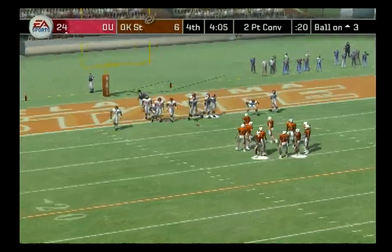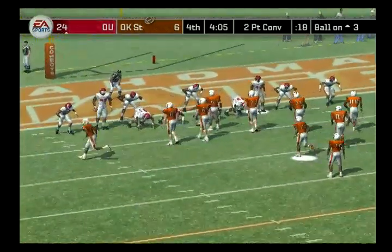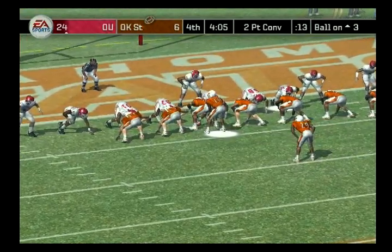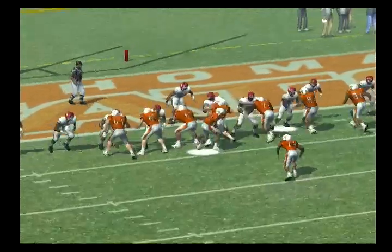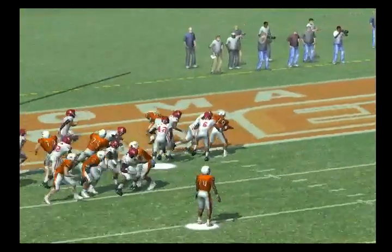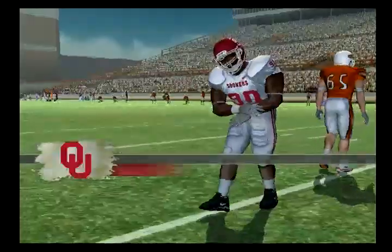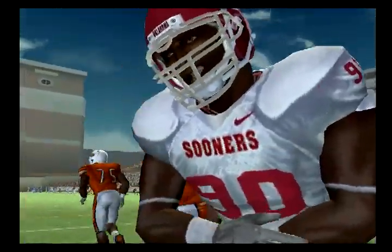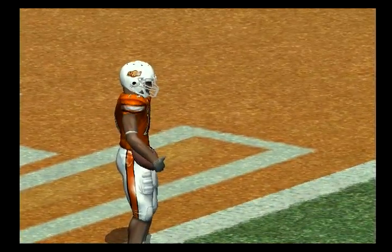And they're looking to get 2 points here. Oklahoma State goes with the ace set here. Here's the halfback. And he's in for two. So with just over 4 minutes remaining in the fourth quarter, the score is Oklahoma 24, Oklahoma State 8.